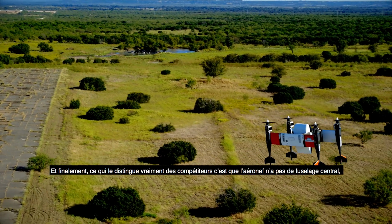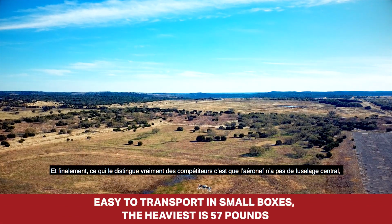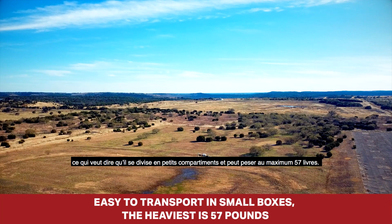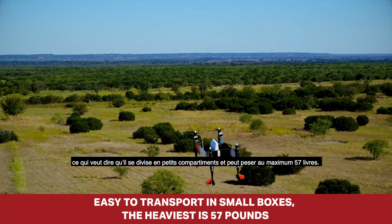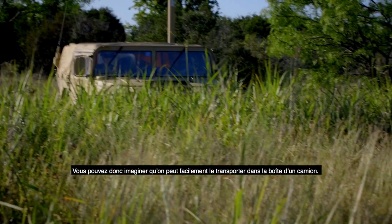And then finally, what really sets it apart from all other competitors is the aircraft has no central fuselage, which means it breaks up into very small boxes. The heaviest weight is 57 pounds. So you can imagine this makes it easy to put on the back of a truck.